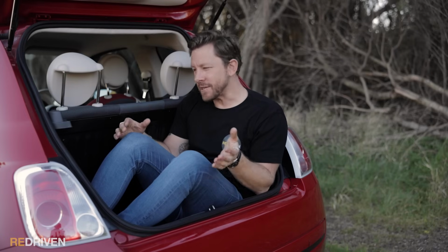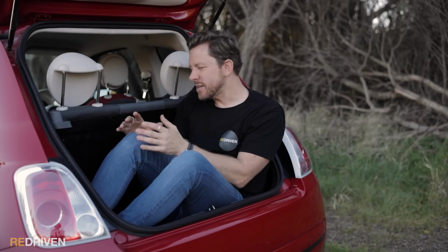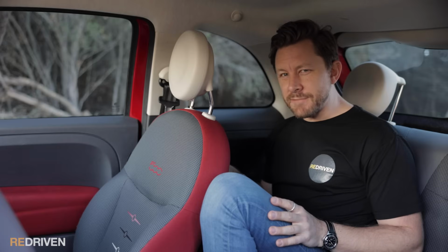So is it practical? Well, look, it is a really small car, but as far as the boot goes, it makes good use of its space. And also, these seats fold down, so yeah, it's pretty usable. Practicality in the back seat, pretty average.